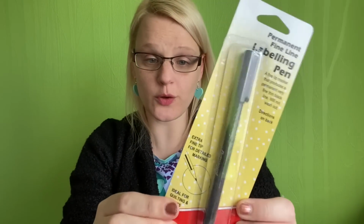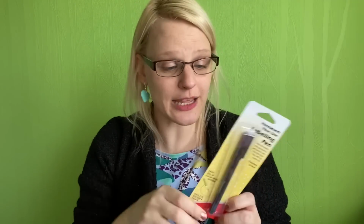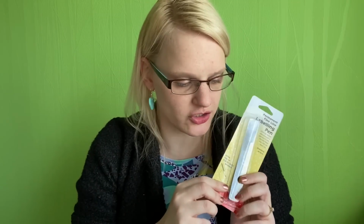And we got a fine line permanent labelling pen. So that's good if you want to write in your own labels, or if you want to do any markings, which you obviously don't mind if they show up, but always good to have a fine liner. I also use a fine liner when I trace patterns, just because I like the permanent markers. It means they don't tend to smudge too much. So yeah, I really like that.